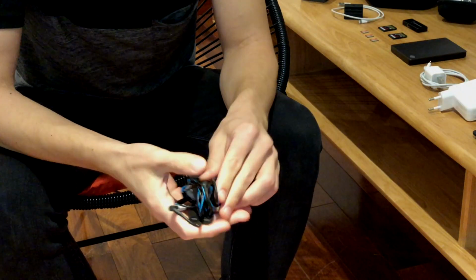These are the Bose QC20, and they're active noise canceling headphones, which means they cancel out the surrounding noise and you can listen to your music or to your podcast quietly without having that airplane engine in the background. It is such an improvement to your quality of life.